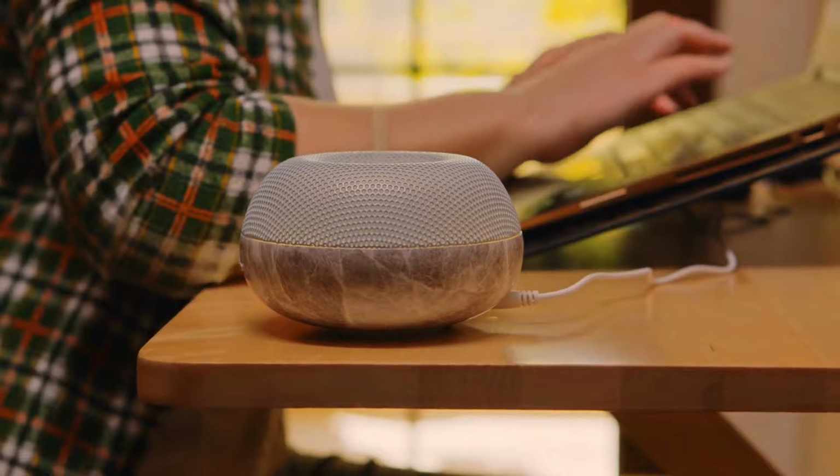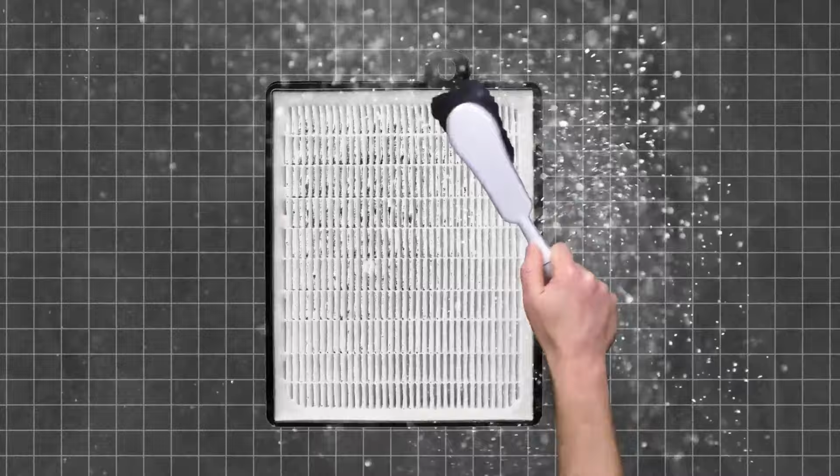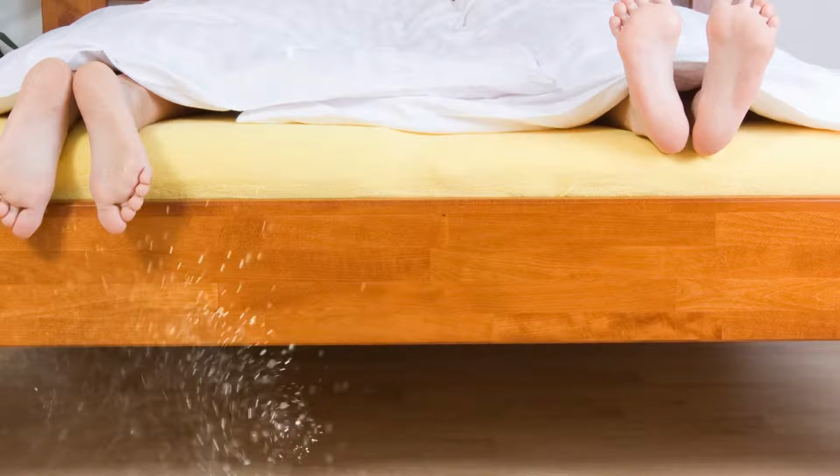Modern air purifiers, air conditioners, and ceiling fans can help make your sleeping area cozier. But make sure to clean them regularly. Otherwise, if your filter is dirty or clogged up with fur or any other pollutants, it won't collect new dust properly. And the dust would end up on your bedroom surfaces.